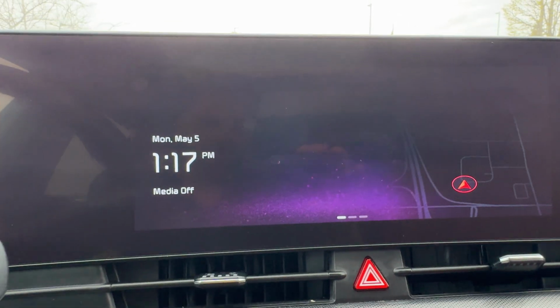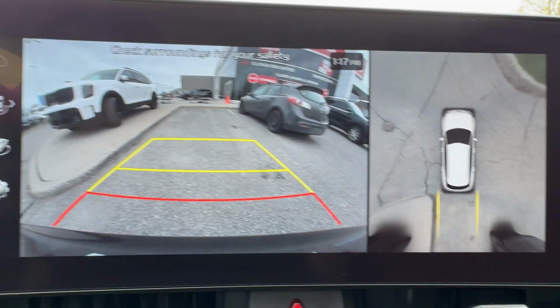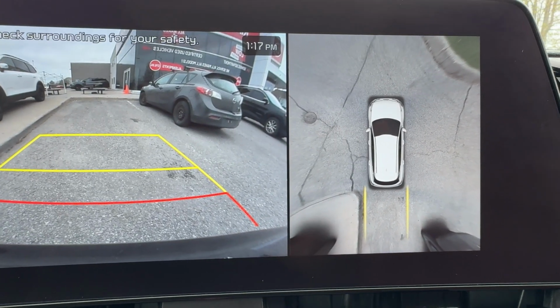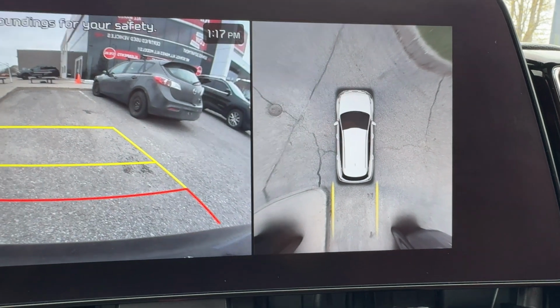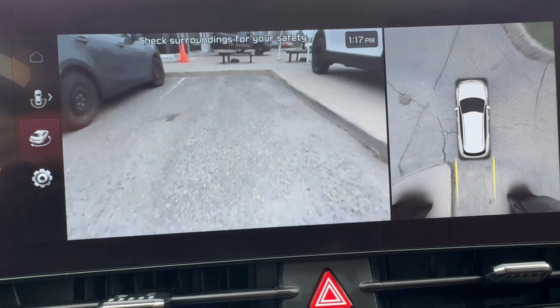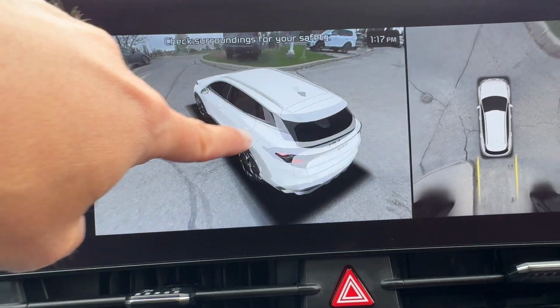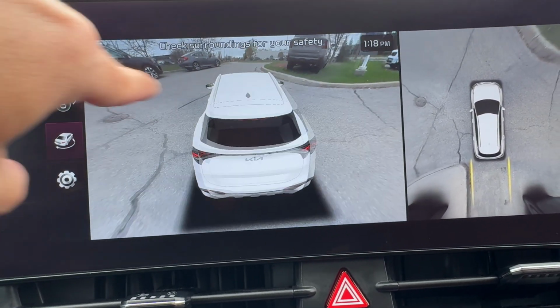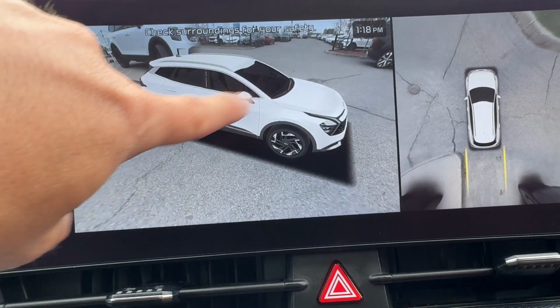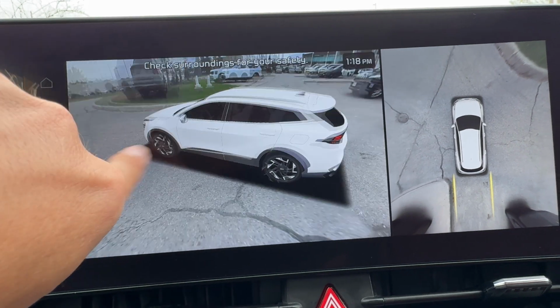Now, let's put this in reverse to show you our rear view camera and our around view camera. So you can see a top-down view of the Sportage here to make it nice and easy to park. We also have different options here on the left. This gives us kind of like a 3D model that you can spin. Again, cool little things. This is helpful in very few situations, but it's definitely a flex. It's definitely something you want to show off to your friends.